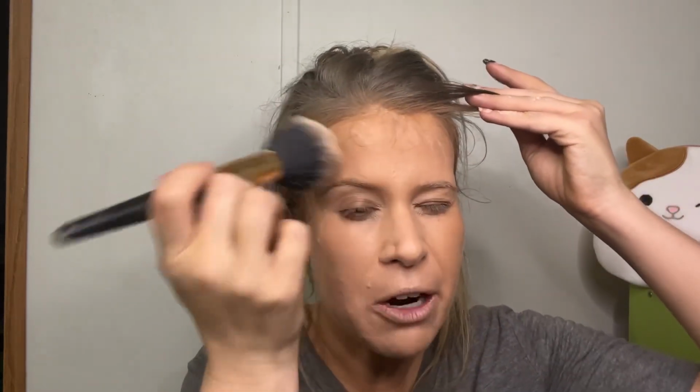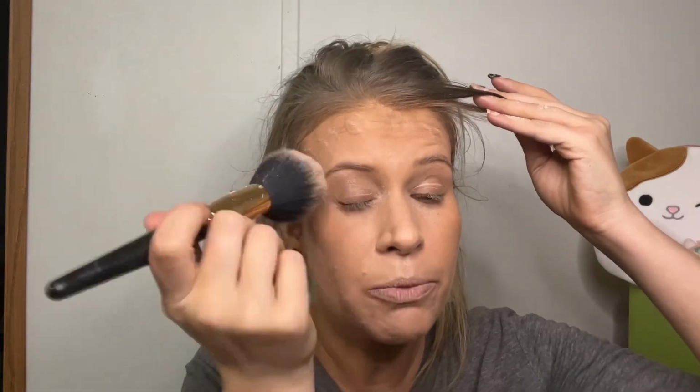So now it looks like this, so I'm just gonna dip my brush into it. This doesn't really look like a transparent shade. It looks definitely pink tone for sure. As you're applying this, that scent really overtakes your face. It's really close to the Coty Airspun, how that smells.